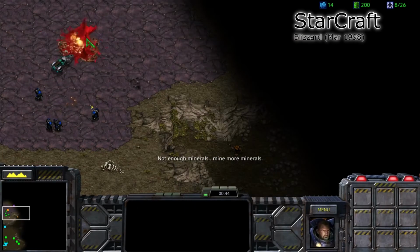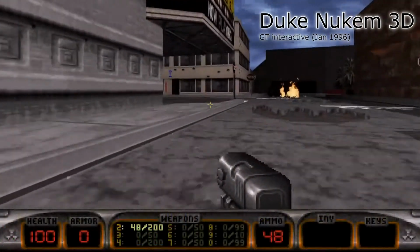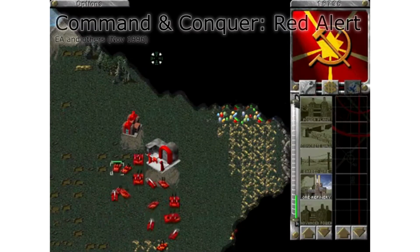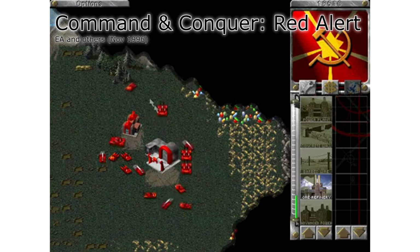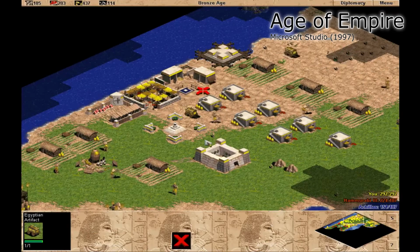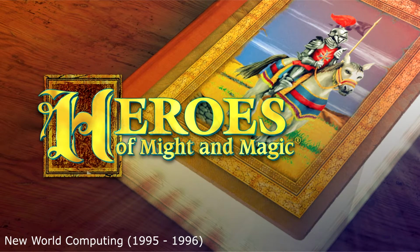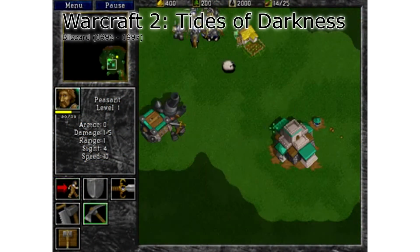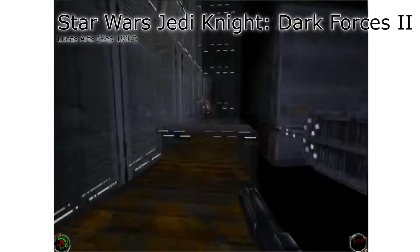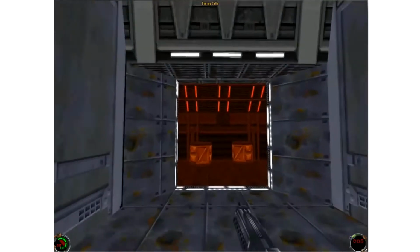Some of the notable PC titles to come out before the turn of the millennium, starting from 1996, Duke Nukem 3D, Quake, and there were a few more of its kind before that, of course. Command & Conquer Red Alert, an awesome title from EA at the time. 1997, by the way, there is no order to the list. Age of Empire, Microsoft wanted in on the action as well. Heroes of Might and Magic. Warcraft 2. This we can loosely say is where the plane takes off the runway. Star Wars Jedi Knight Dark Forces 2. Wait, guys, back then it was actually decent.